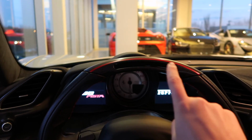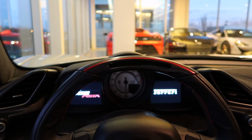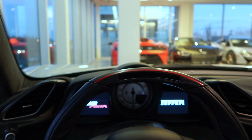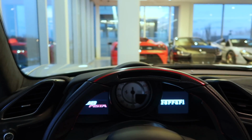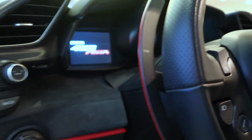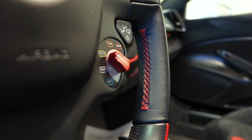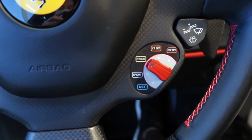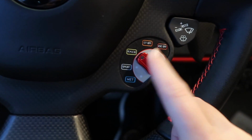This car has LED shift lights on the top of the steering wheel, a technology that was actually taken from Formula 1. This Pista also has red dream lines, as you can see here, and on the paddle shifters. You've also got red stitching on the steering wheel. And here is the Manettino switch, currently set to race mode.